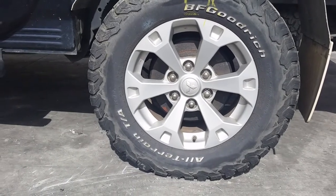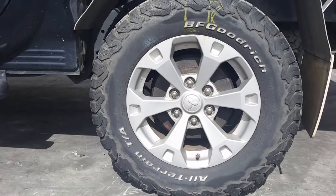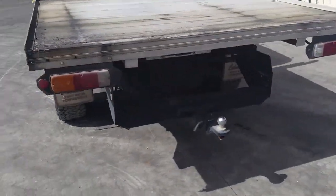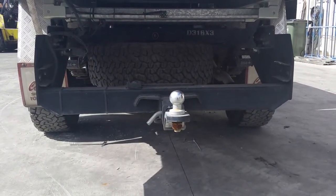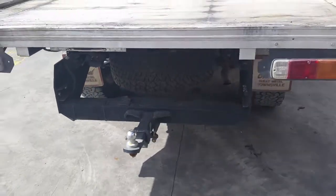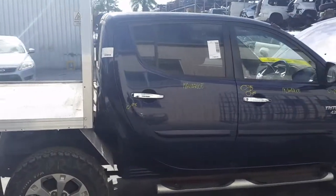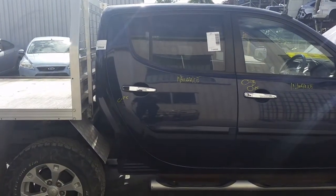We have the factory 17-inch alloy mag wheel. Left rear appears to have a good tyre. We have the factory GLXR tow bar. Right hand rear door appears to have no damage.